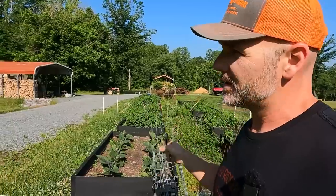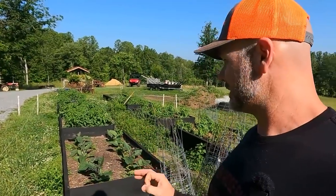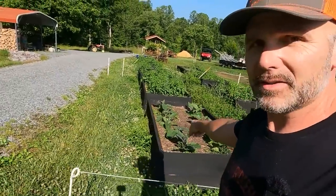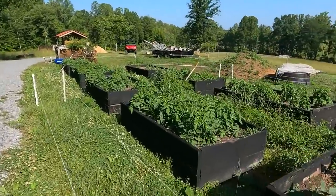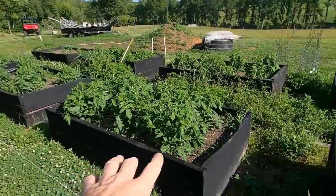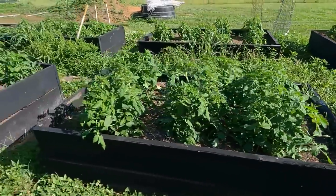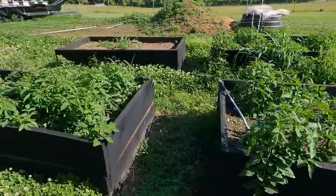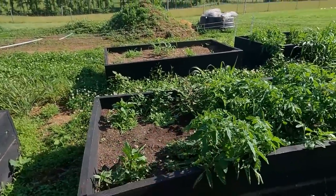Now, we used Amazon boxes last year, and we covered up our garden with Amazon boxes, and that really, really helped cut down on the weed load here on the garden. This is one that we put Amazon boxes in, and over here is another plant bed that we put Amazon boxes in. So you can see there's not quite as many weeds in these boxes, and these are tomato plants. That one had Amazon boxes, and compared to these, there's a ton more weeds in there.